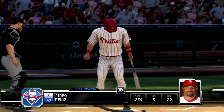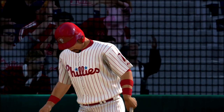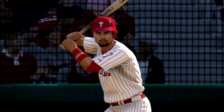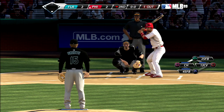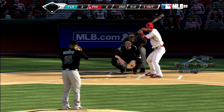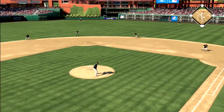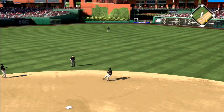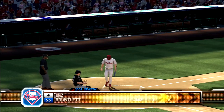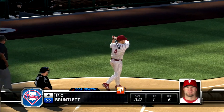So one away now, and in steps Pedro Feliz. First pitch to him. And a swing and a bouncing ball back up the middle. Up with it is Ugla. Throw to first gets him, and Sheets is looking good here. Two gone. Eric Bruntlett will step in now.